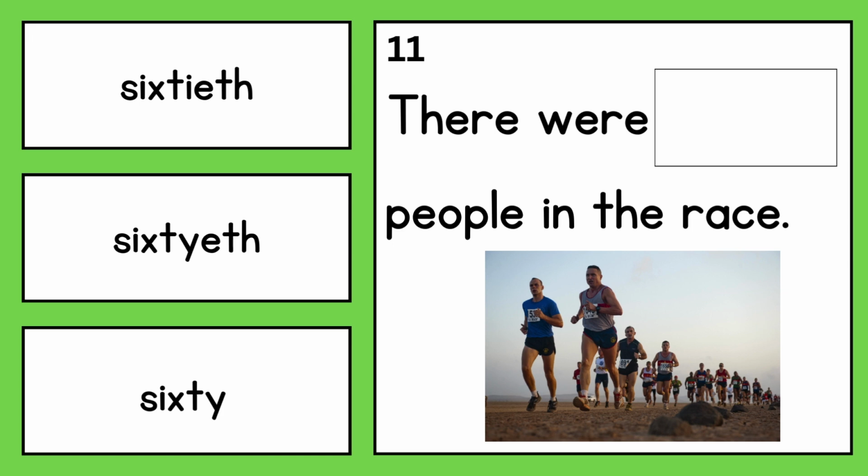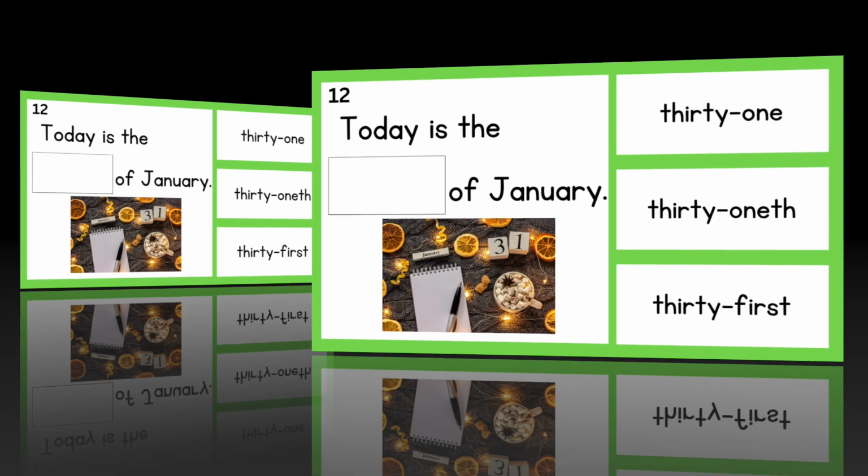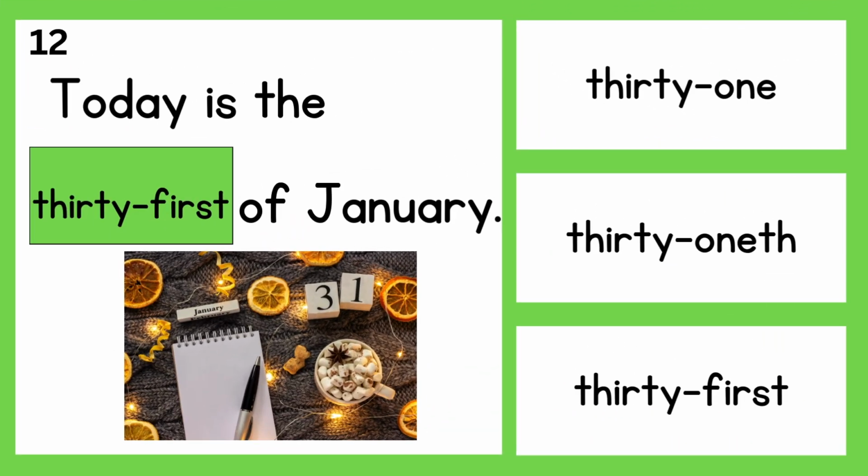11. There were 60 people in the race. 12. Today is the 31st of January.